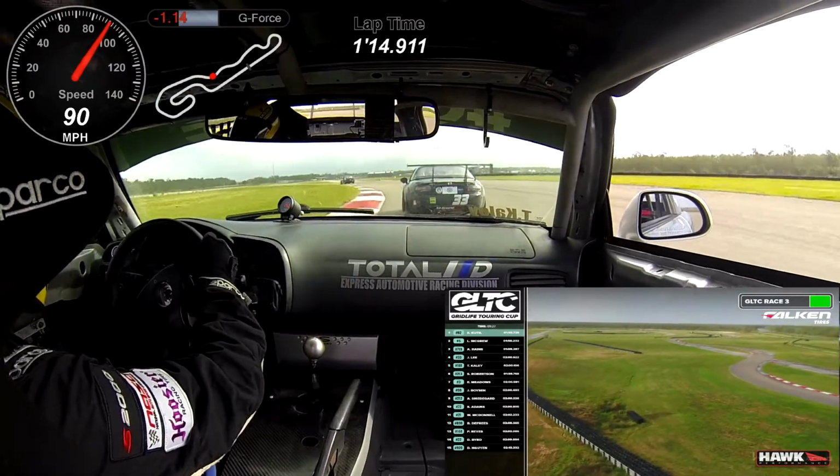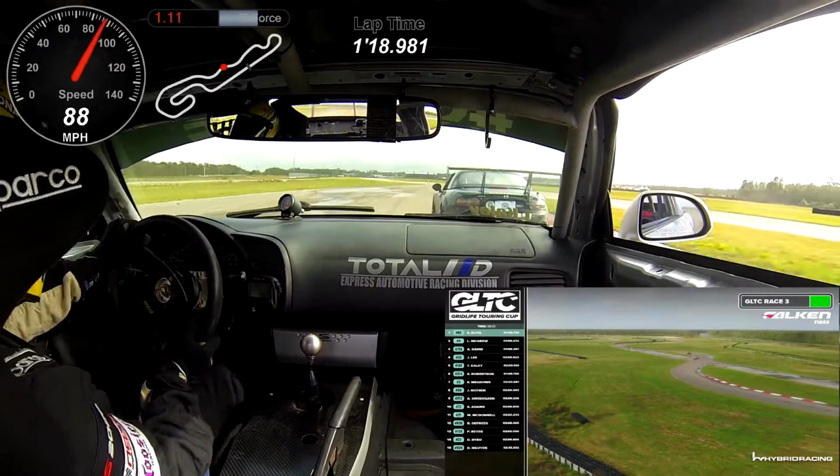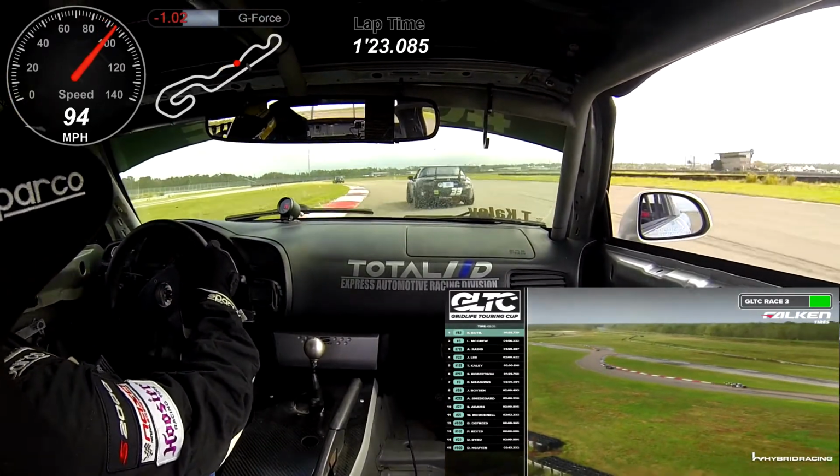Look at Andrew Rains, he has started to pull away in 3rd place. He's got himself a comfortable gap. And Cayley and Lee, who had exchanged positions down in turn 1, Lee's got the position back. He's up in 4th in the black MX-5. Lee has gotten the position back.